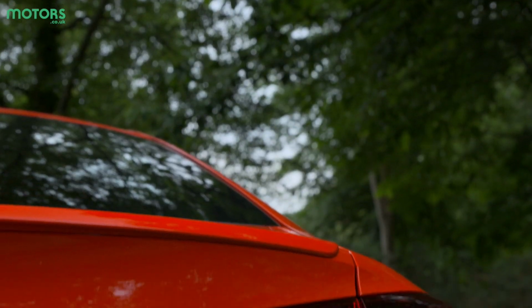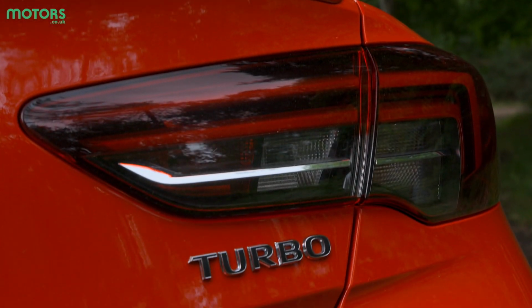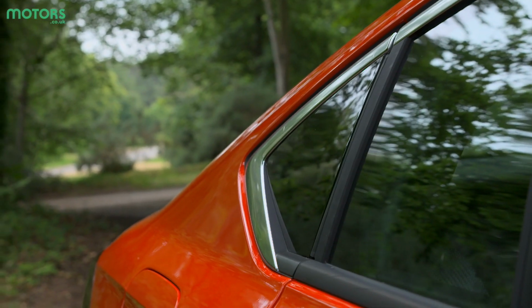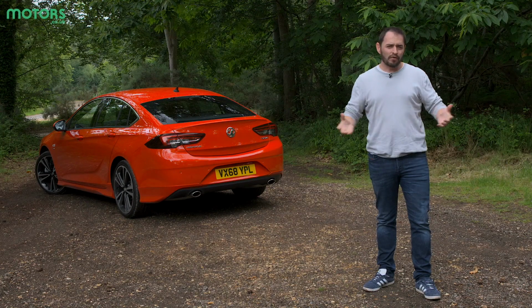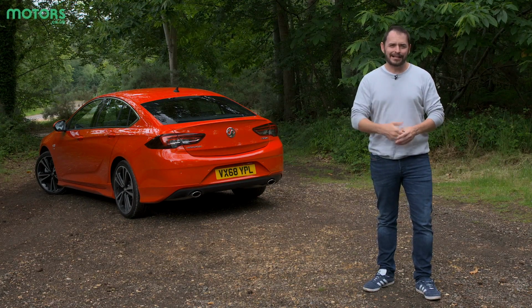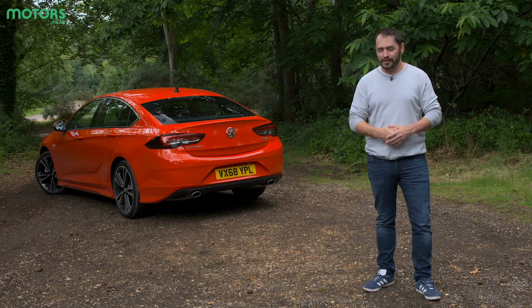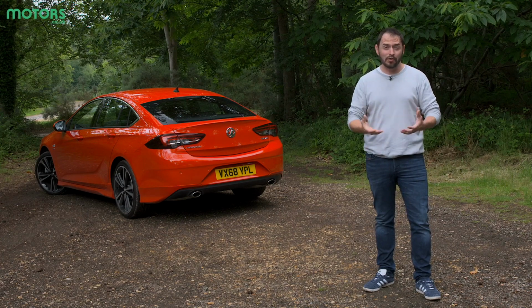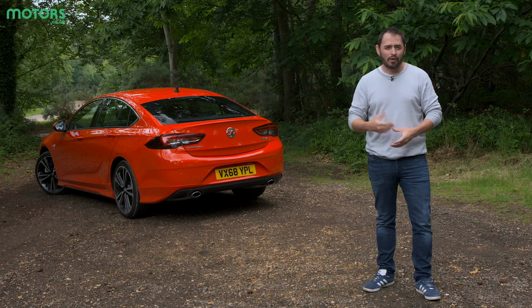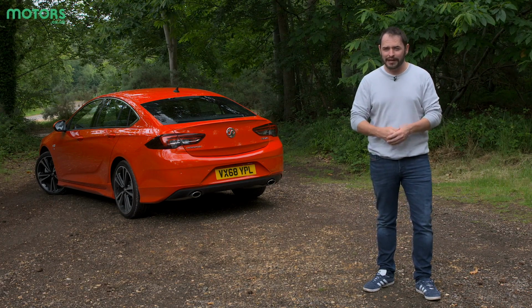There have been some question marks raised over the build quality though, and some of the older versions have had electrical issues. Overall though, the competition in this class has really strengthened, and cars like the Volkswagen Passat and Peugeot 508 offer more tech and better build quality and are well worth considering before you make your decision.